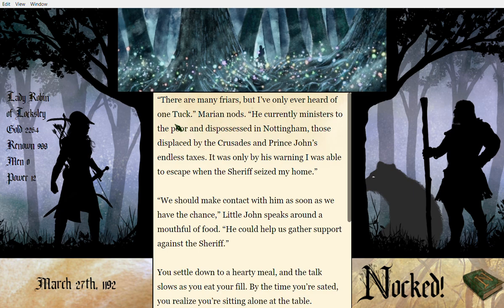Marian nods. He currently ministers to the poor and the dispossessed in Nottingham, those displaced by the Crusades and Prince John's endless taxes. It was only by his warning I was able to escape when the sheriff seized my home. We should make contact with him as soon as we have the chance. Little John speaks around a mouthful of food. He could help us gather support against the sheriff.